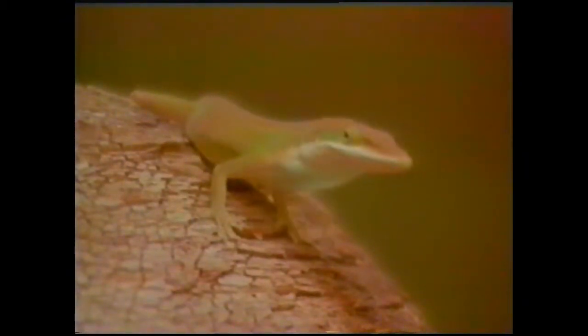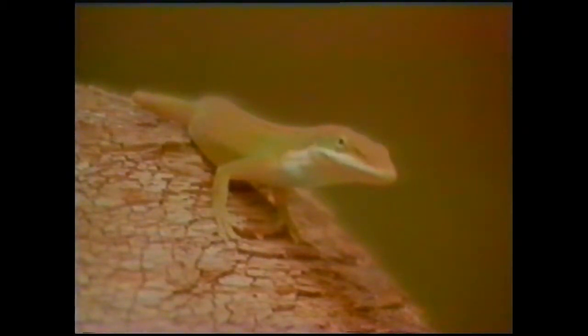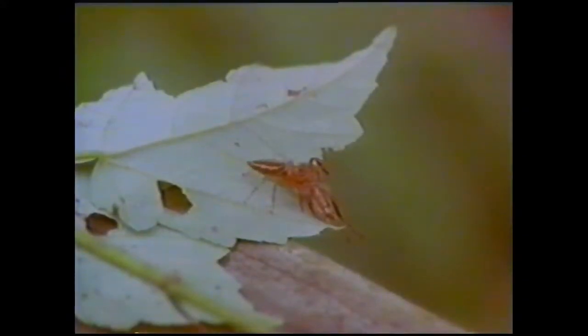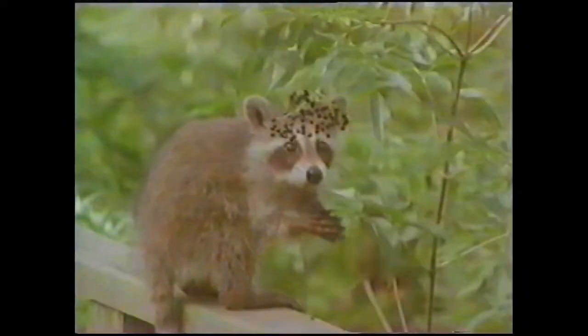Insects like the bark mantis, the looper moth, and the wolf spider are barely discernible against tree bark. The common lizard, or Carolina anole, can change to the color of its background to hunt and hide from predators, while the assassin bug seeks victims in the twigs and branches. The food chain begins with the smallest creatures and ends with scavengers like this raccoon and predators like this gray fox.